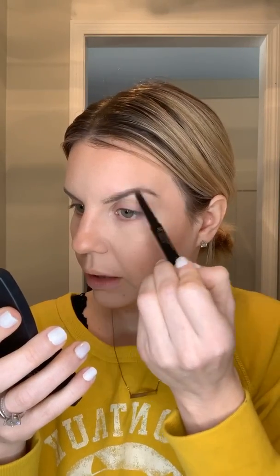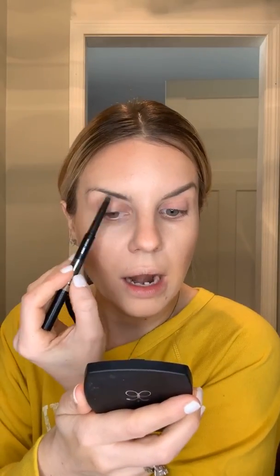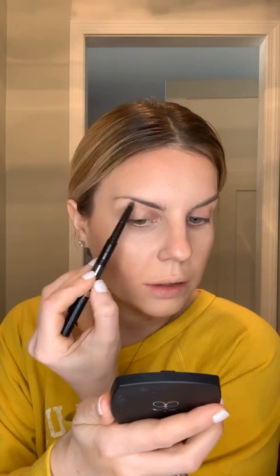We've all seen the ones that are really hardcore right in the front, where it's just as dark in the front as it is in the back. That is a pet peeve of mine. Your brows do not grow that way. Your brows are naturally more sparse right in the beginning than they are back here. You want the arch to the tail to be the strongest part of your brow and not the weakest. So again, I start in the front.